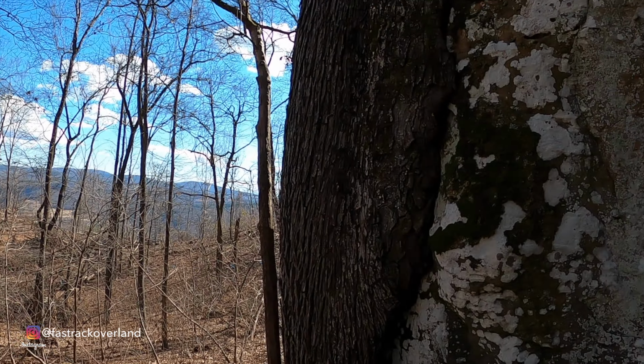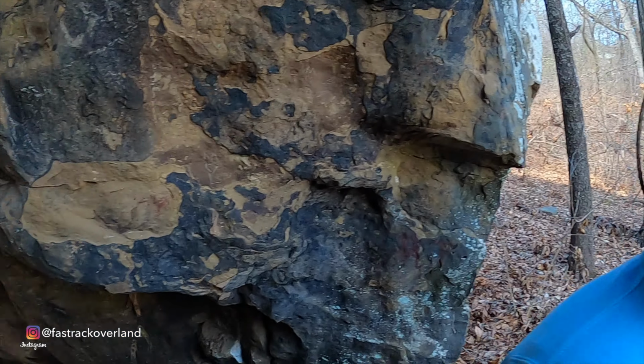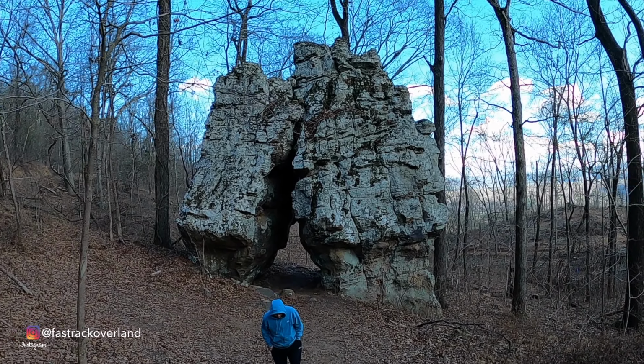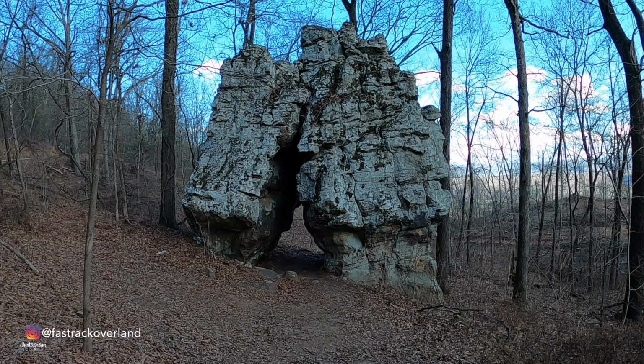Now we're in the rocks. Super cool. Check this out. This tree is kissing the rock. What do you think, bro? It looks like some big rocks on each other. Yeah, they are. Well, like I said, everybody's probably seen these rocks, but man, they're cool. Every time I see them, they're still cool.